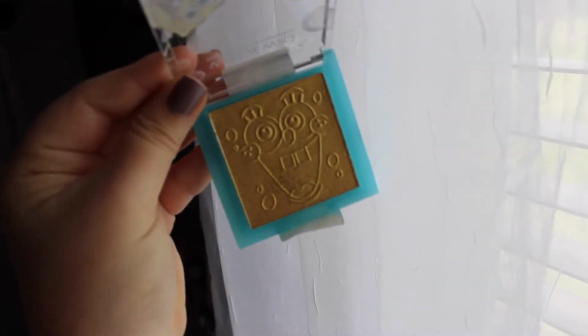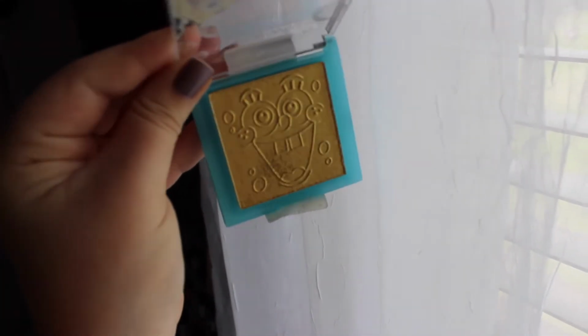We'll do that later. But I also got the SpongeBob highlighter, and it's literally in the color SpongeBob. Super cute. I'm just gonna kind of open him up for ya. But this is what he looks like. So cute. So cute. Look at him and his happy joy joy face.